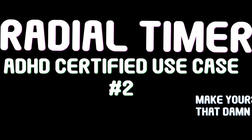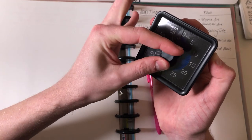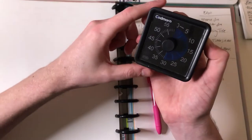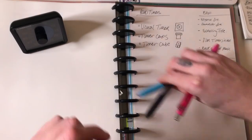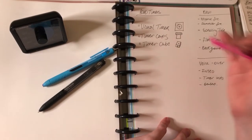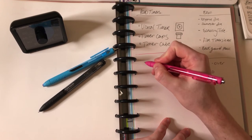Radial timer ADHD certified use case number 2. Make yourself start that damn project. With love, of course. If you find yourself staring at a project, or a script for a video, or something that desperately needs your time, simply turn that radial timer to the desired amount of time. In my case, 30 minutes.